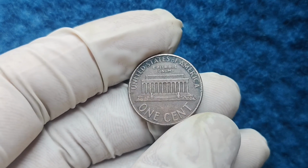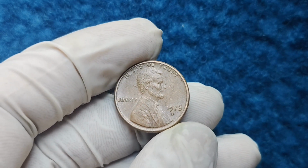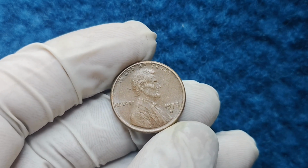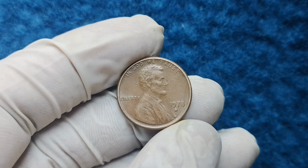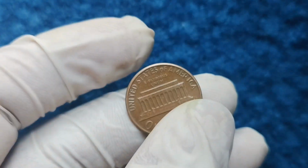Alright, imagine this: you're cleaning out an old drawer, maybe digging through some loose change at the bottom of your car cup holder, and boom, you come across a dusty old penny. Meh, just a penny, you think. But what if I told you that little copper coin could be worth $1.4 million?